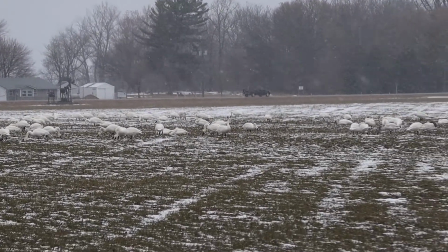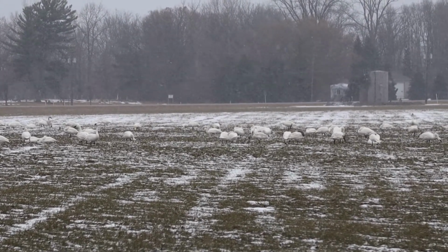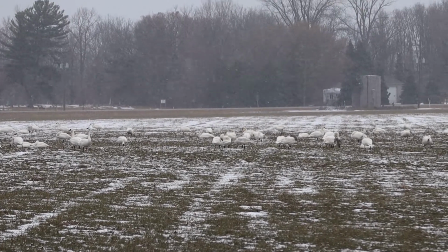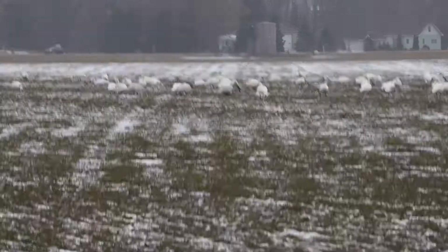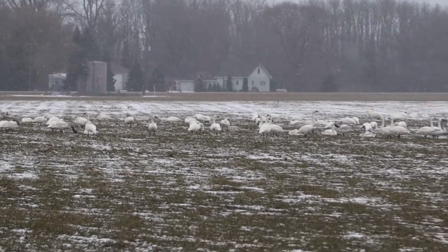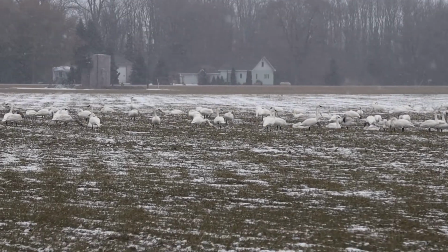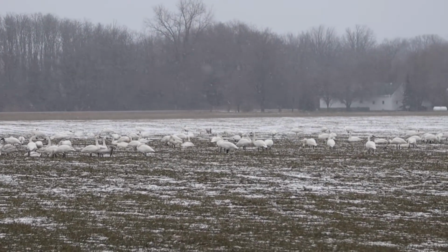They eat plants, including the tubers, stems, and leaves of aquatic vegetation. They, in particular, like pondweed and different sedges. They will also eat mollusks and other arthropods. As they're migrating to their wintering grounds from the Arctic, they will stop in agricultural fields and eat corn, soybeans, and rice left over from harvest. They'll also feed on growing winter crops like winter wheat, rye, and barley.